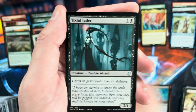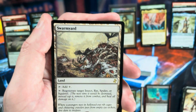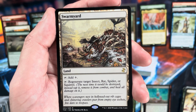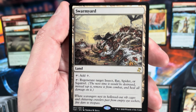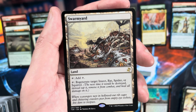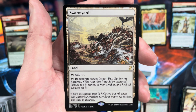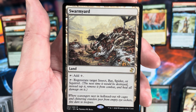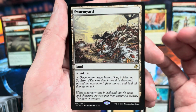Okay, Sudden Shock, Yixlid Jailer, Mycologist. Rare is there, we go. Nice. Now we're cooking. Sweet. I will never turn down a Swarmyard. I think these are still ranging between $12 and $13. And I've said this many times after I open this product and I open one of these: just the fact that it's a land that can just tap, no additional mana invested, to regenerate target insect, rat, spider, or squirrel. Think about how many different kindred decks that affects. And as we get into Bloomburrow later this year, that might even have more synergy. So really a big fan of Swarmyard.